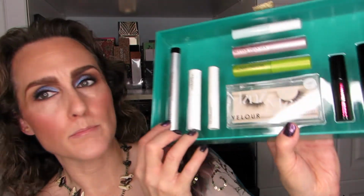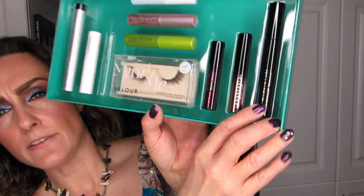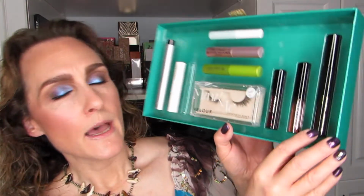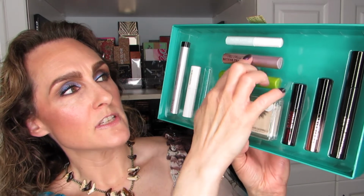So there's a Blinc mascara that's full-size. There is a Pat McGrath, oops, just lost one, Pat McGrath full-size, and a number of other smaller mascaras that I have not tried yet. Let me just go and get that Rogue mascara. Oh, and this is really important. I have to be very careful with this one.